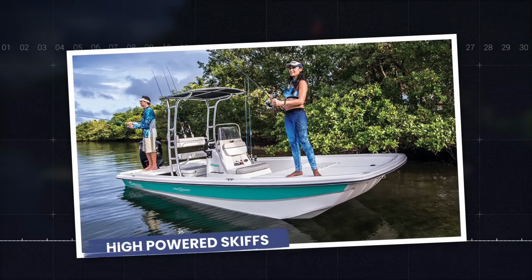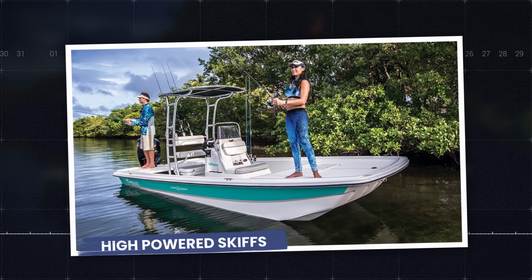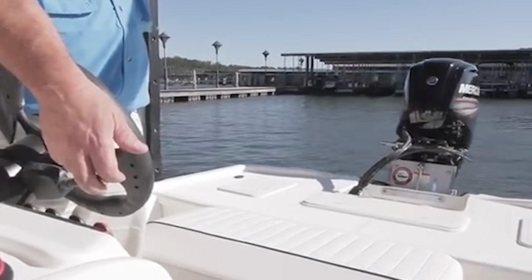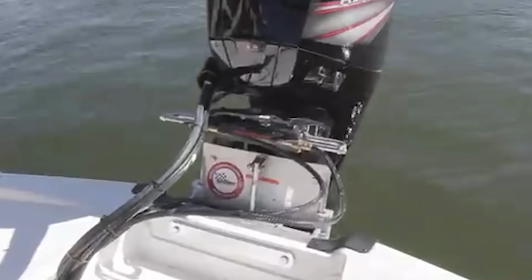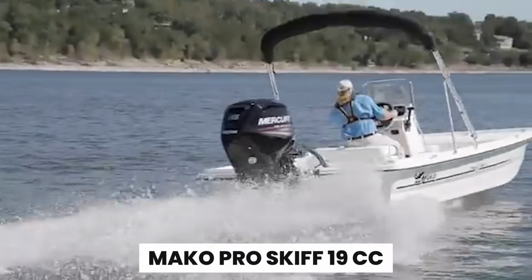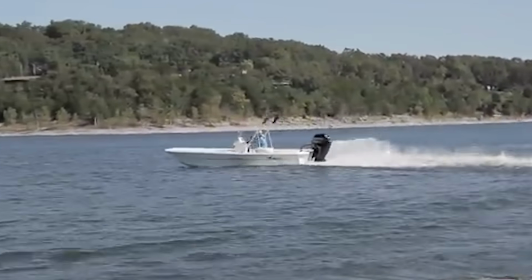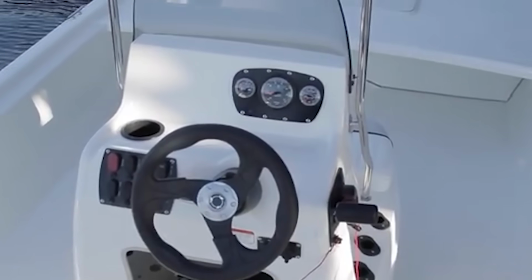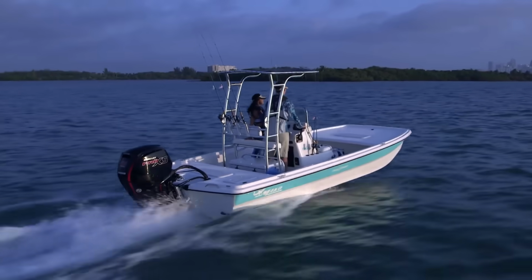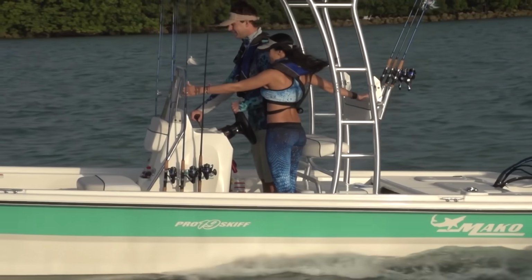The trend of mounting oversized engines on small skiffs has created a new category of dangerous boat. When you put a 115 horsepower engine on a 16-foot skiff, you're creating a vessel that's fundamentally unbalanced and potentially deadly. The Mako Pro Skiff 19cc with oversized outboards exemplifies this problem. The massive engines cause severe bow rise during acceleration, completely obstructing the operator's visibility. When you can't see where you're going, every takeoff becomes a potential collision.